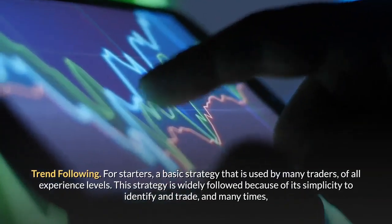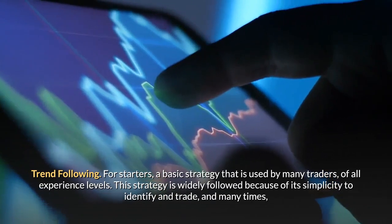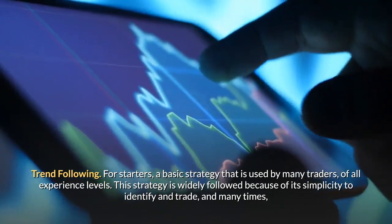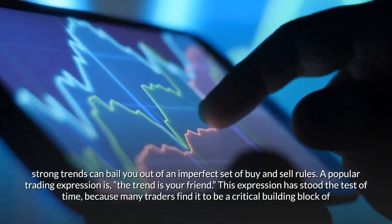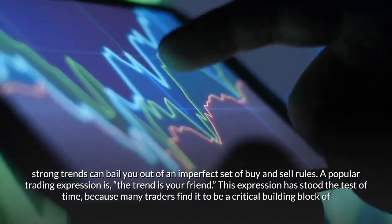Trend following. For starters, a basic strategy that is used by many traders, of all experience levels. This strategy is widely followed because of its simplicity to identify and trade, and many times, strong trends can bail you out of an imperfect set of buy and sell rules. A popular trading expression is, "The trend is your friend."